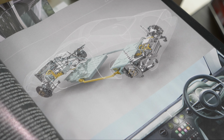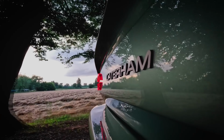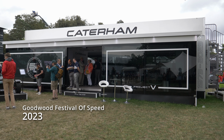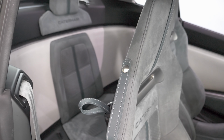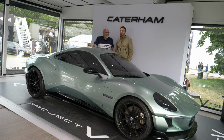And with its 55 kilowatt hour battery, a key reason for its low weight, you'll be able to drive for up to 250 miles, depending on how you drive of course. And if you take it on track, it can recharge from 20% to 80% in just 15 minutes given the right charging infrastructure. Today, we're getting up close and personal with the car as we explore its design philosophy with Caterham's new chief designer, Anthony Jannarelly.